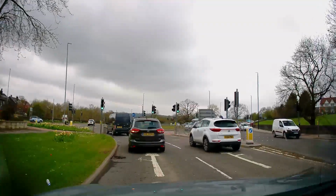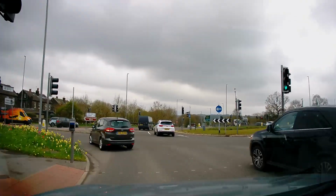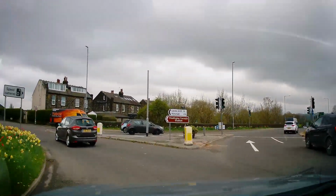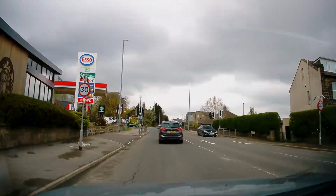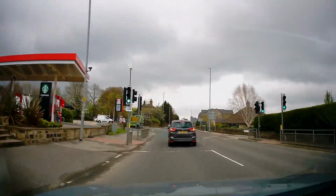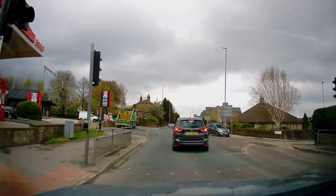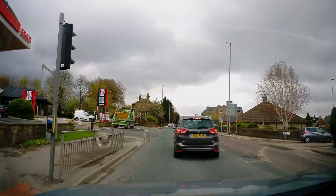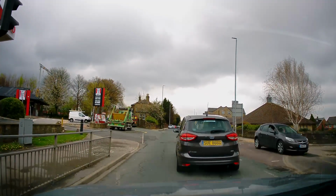Now because my light's green, theirs is red. As long as it's not an emergency vehicle, I can continue if it's safe. And it is. I just look again while I'm moving. So once I've straightened up on the sat nav, just gonna let this person make his right turn.